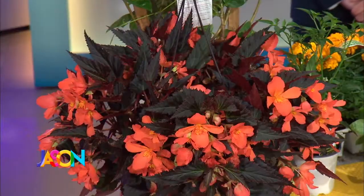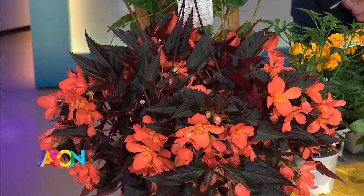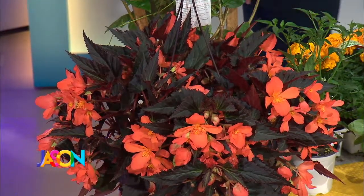Oftentimes at this time of year, once you've got all your other flowers in, and as we're growing more trees, you find that you have that shady spot in the garden. Well, I have the tonic and the ticket for your garden. Iconia begonia, the one that we're looking at there, is a brand new begonia.